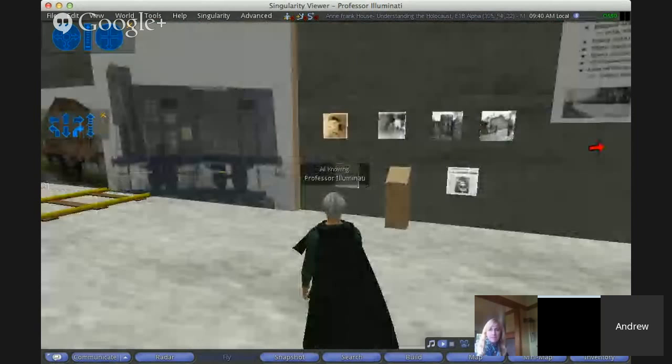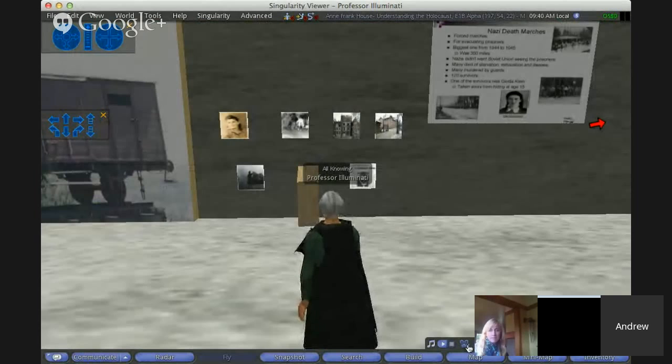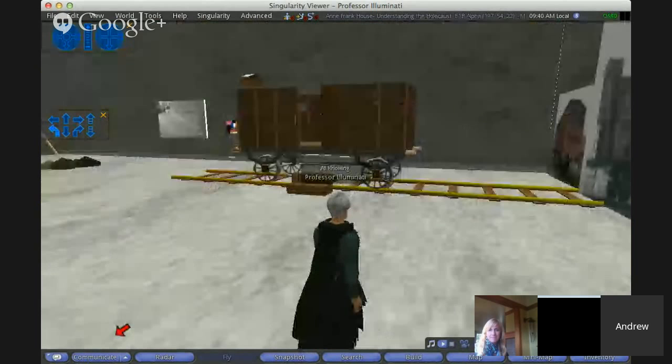Over here, I know these aren't some of my students' projects, so I can explain these. Yes, this podium is actually some speeches one of my students created. These are all actually Prezis. They'll take you to a Prezi link outside of the virtual world, and these are their projects that they created.